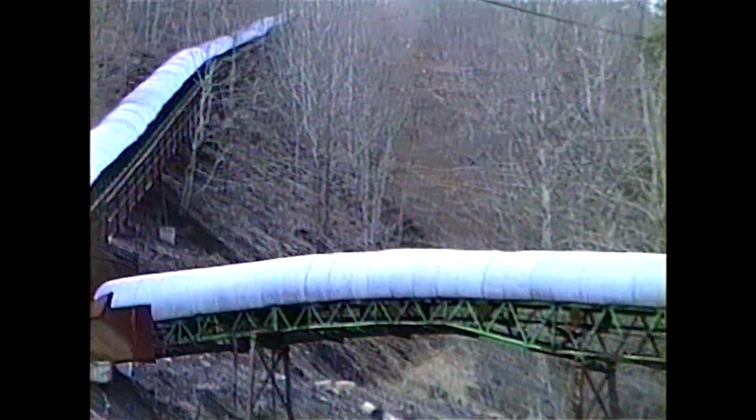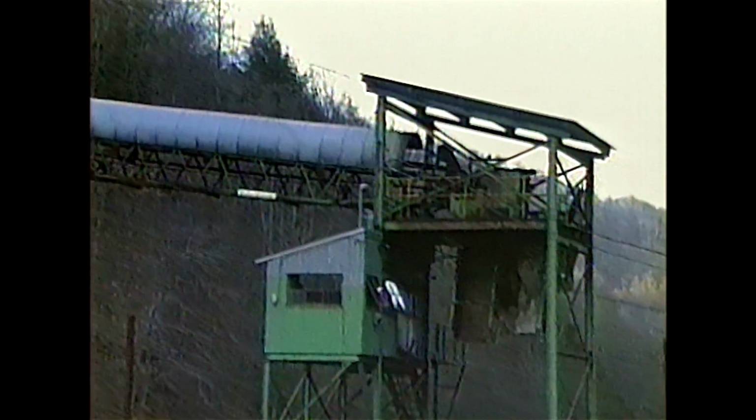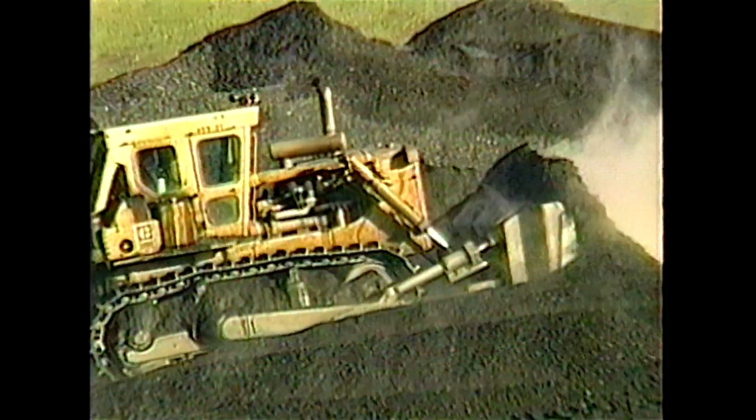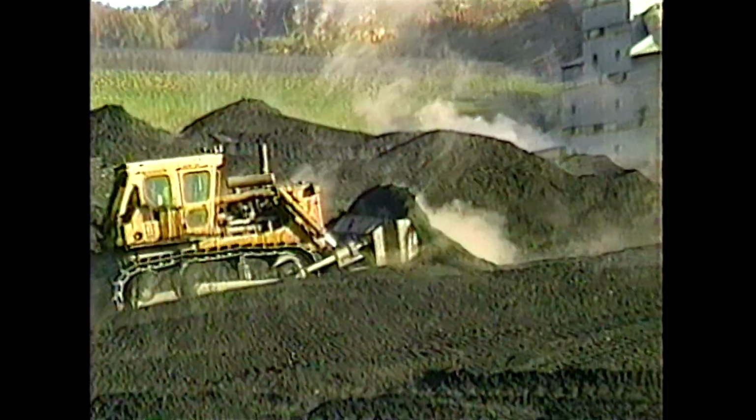From the simple tipple in a hidden hollow, to the massive flood loaders that rapidly fill unit coal trains, our country's coal system accounts for more than 3 out of every 10 U.S. rail car loads and perhaps half of the tonnage. The numbers are plainly staggering.